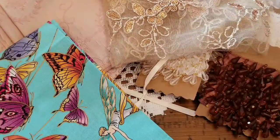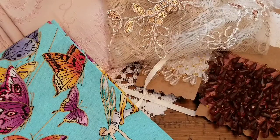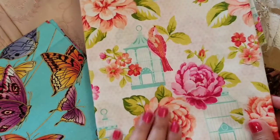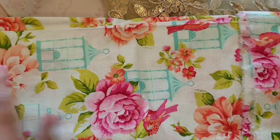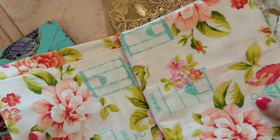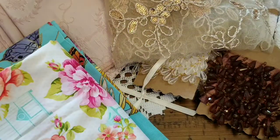Okay, next up, we have some more fabric. She sent me some beautiful fabric. Check this guy out. Isn't this beautiful? And you can see the bird right here, so pretty. And these flowers are so gorgeous. I love anything floral. How pretty is this? With a little bird cage. That's beautiful. Beautiful, beautiful fabrics you've shared with me, Dolly. Thank you. And we have a couple more things, so stay with me, guys.